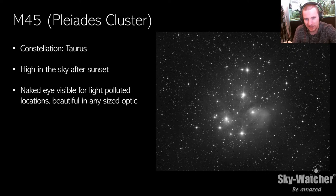That's the great thing about winter in the northern hemisphere: a lot of people get their first telescope for the holidays. And right after that, you have a beautiful collection of really bright, easy targets to start observing with that telescope as soon as you get it together. The Pleiades is one of those.